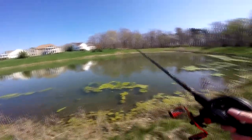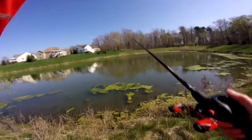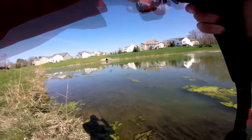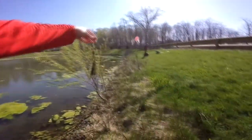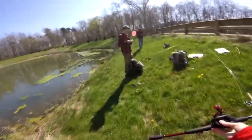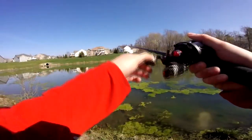Did you just break off? No. Oh, I thought it snapped. No, I put a weight on it. Dude, that's actually really deep in the middle. Holy crap. Dude, this is looking pretty froggy. Hey bud, it's looking pretty froggy. Yeah, I know. It's froggy? You're gonna eat a frog? I don't know.